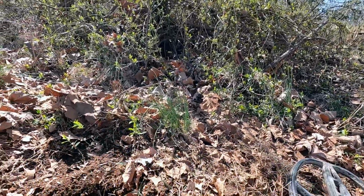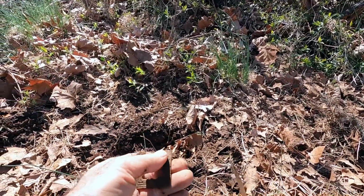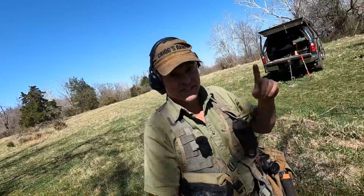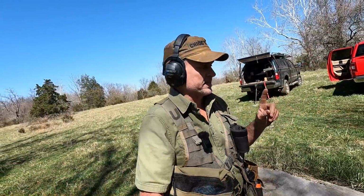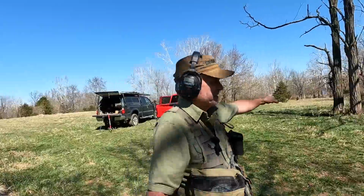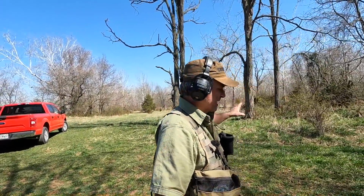Anyway, I got a nice signal here and dug down, and I got a beautiful half of an ornate shoe buckle. Today we have an awesome metal detecting adventure on a brand new farm. I'm with my friend Bill. He's down there. He's already started digging.